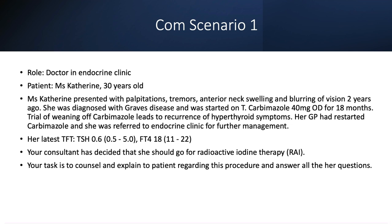Then after that, I will tell the patient the concept of the procedure, just a rough concept, a brief overview, and the steps of the procedure. After that, I will also inform the patient of the risks and complications of the procedure. After that, at the end, I will try to get the decision from the patient.